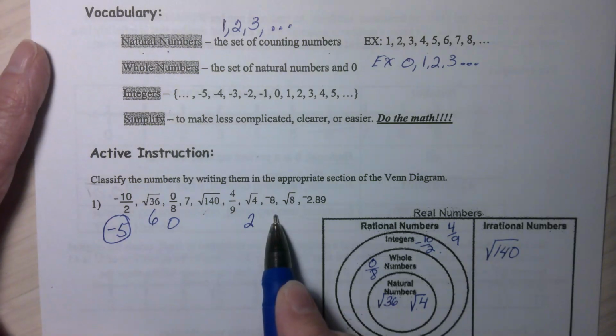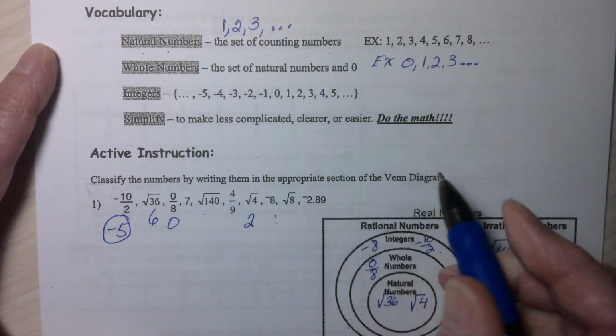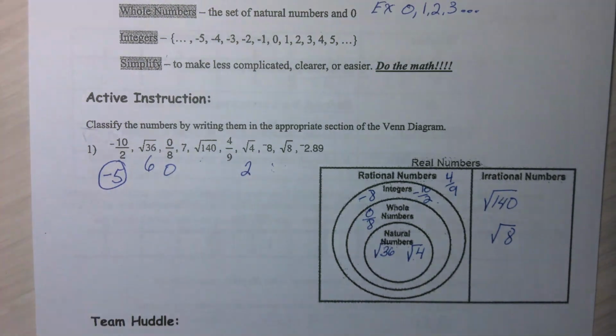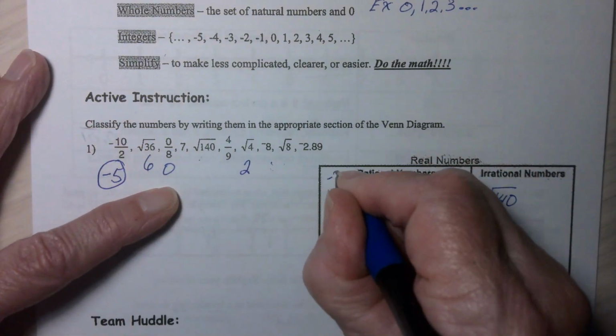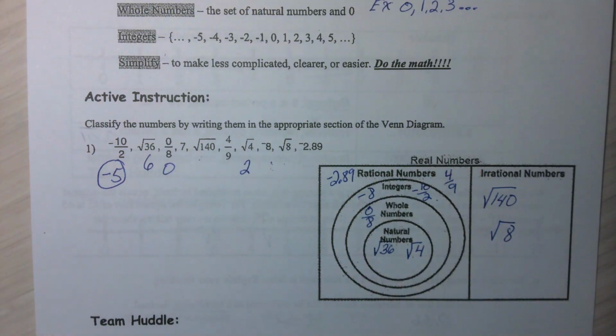-8 goes where? Integers. It's going to go in the integers. The square root of 8 is irrational. And -2.89. Where does -2.89 go? It goes with rational numbers. Any questions on how we did that?